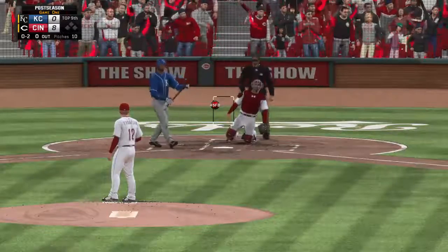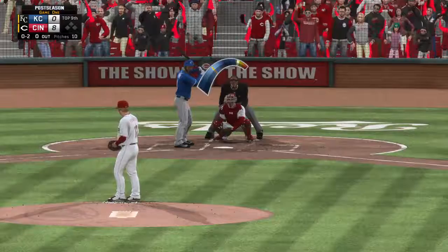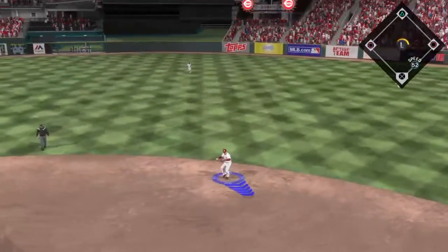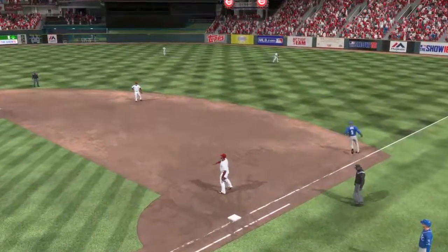And it's quickly 0-2. Here comes the 0-2 pitch. Hit out towards second. Cabrera scoops it up. Throw on to first for the out, and that is how the 9th inning gets underway.